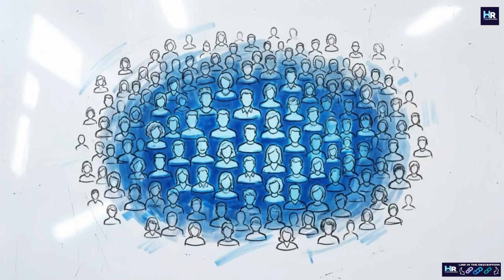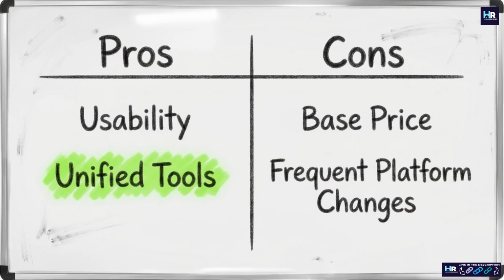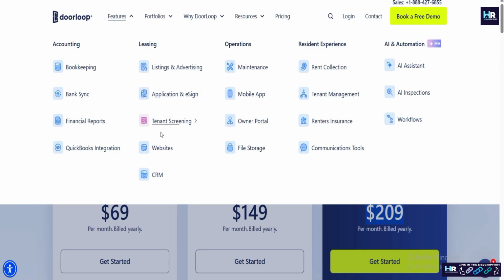The first major advantage is that 90.5% user adoption score. Operators can implement the software rapidly without needing to hire dedicated IT staff. As this T-chart illustrates, the second major pro is DoorLoop's all-in-one ecosystem, eliminating the need to pay for scattered accounting, listing, and payment tools. On the downside, we have to look at the tiered per-unit pricing structure.